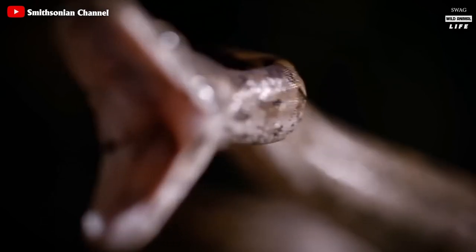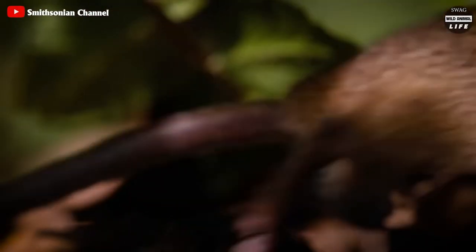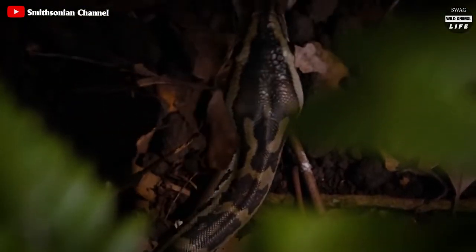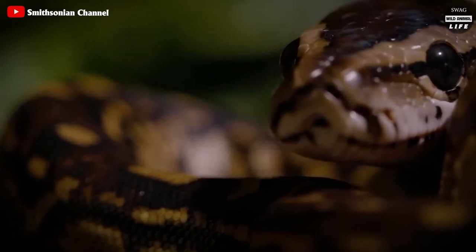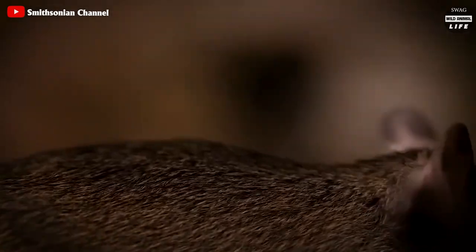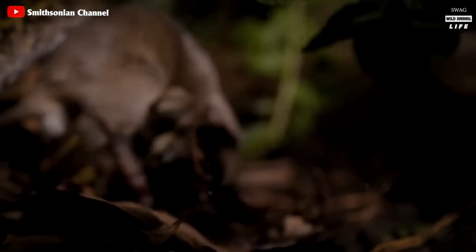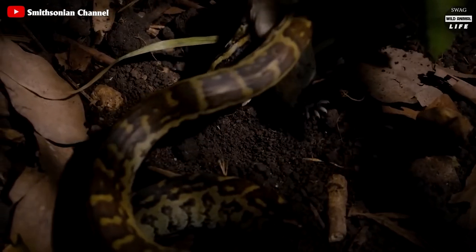The young rock python's teeth are designed to hook into prey and prevent it from escaping. Pinning the prey was very difficult, and it failed. Meanwhile, not far away, one of its brothers was trying its luck. He tastes the air for the mouse's location. It was successful. It's a big step for this young rock python.